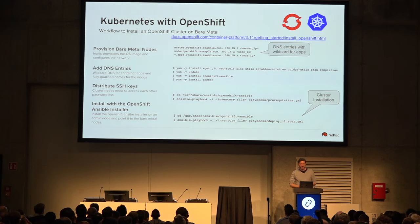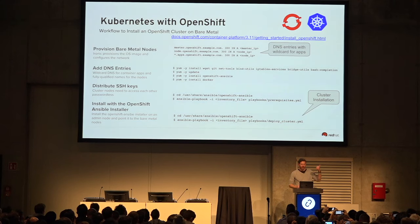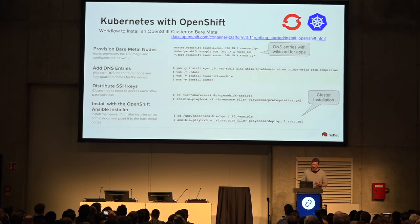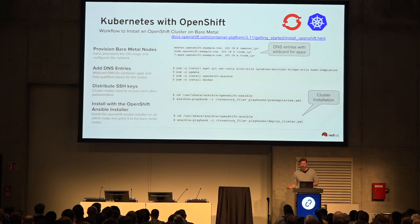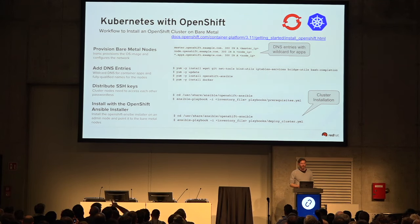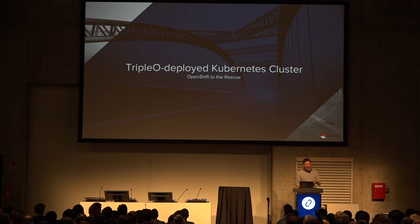And if you go to the documentation on how to do this, and here I'm talking about an installer in particular, the OpenShift installer, where, well, you need to do this. Provision the nodes. We all know how to do this. Add the DNS entries. This is more specific to OpenShift, right? OpenShift works with DNS names internally and externally. So you do this with your DNS service. You distribute the SSH keys. And after that, you are ready to install. There is an installer, really cool, OpenShift Ansible. You point OpenShift Ansible to these nodes and have it installed. It's simpler than it sounds, right? And it's all documented. But we wanted to make it even simpler.